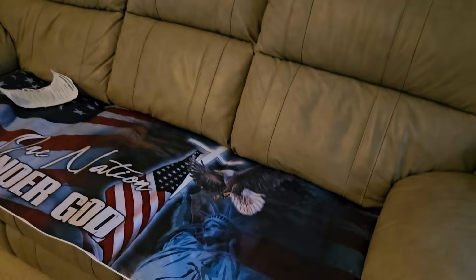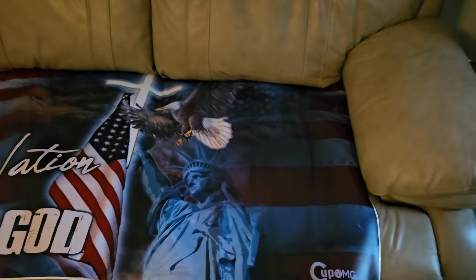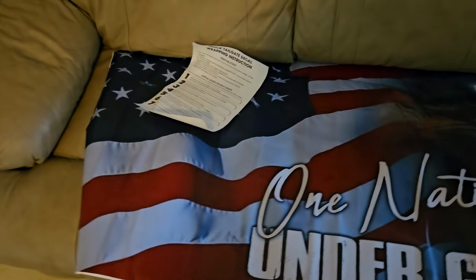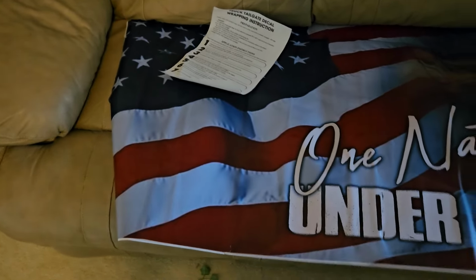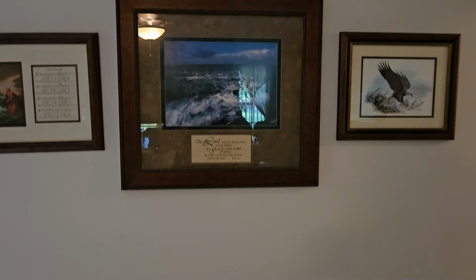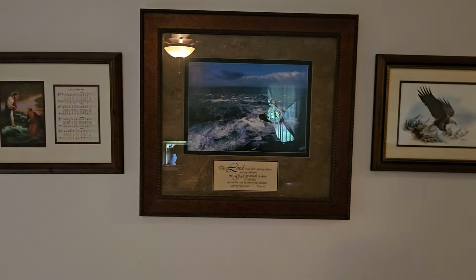Oh, check this out, guys. I'm going to cover up your tailgate. Just took it out of the roll and laid it out for you so you could see it, but it's a tailgate vinyl cover. There's the package for it, or the paper for it. So great one there. Look at that. Ooh, those are nice. Super, super nice.